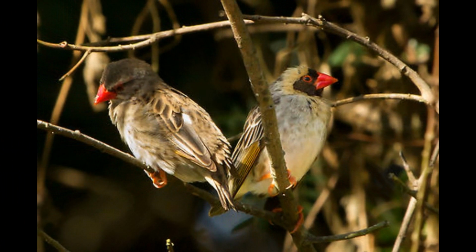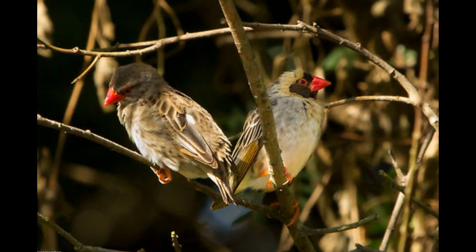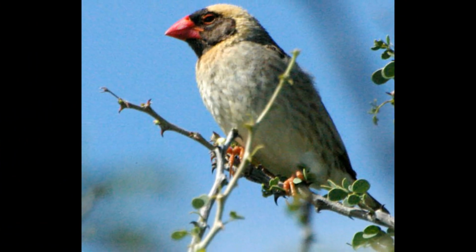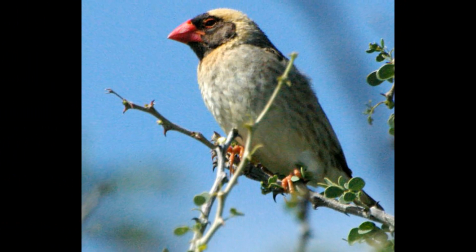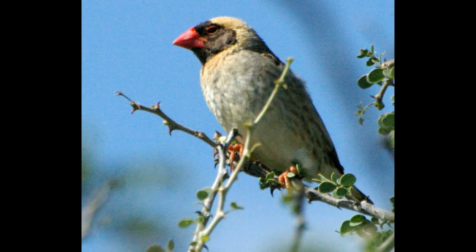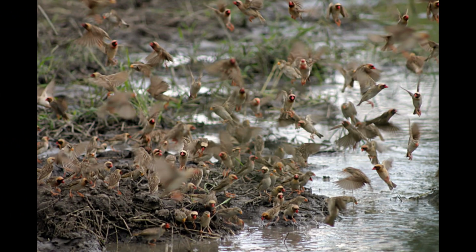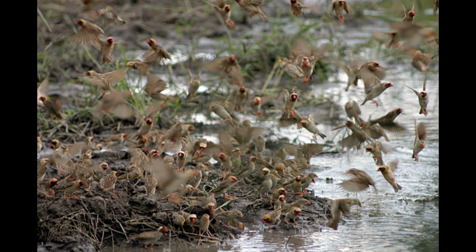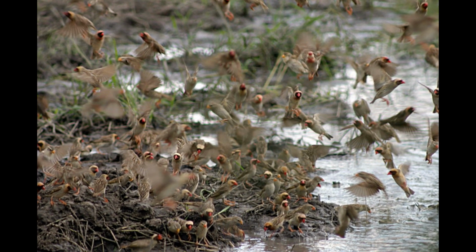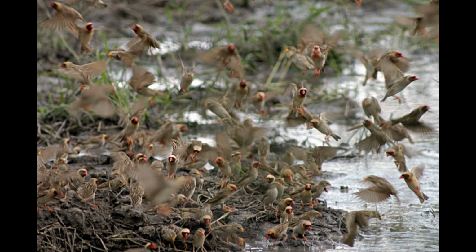The speed of red-billed queleas can vary depending on what they are doing. In flight, they are relatively fast for their small size, but they are not among the fastest birds. Their flight speed typically ranges from 32 to 64 km per hour. When flying in large flocks, they can exhibit impressive coordinated flight patterns, which may involve rapid changes in direction and altitude. These coordinated aerial displays are a part of their defense mechanisms against predators.